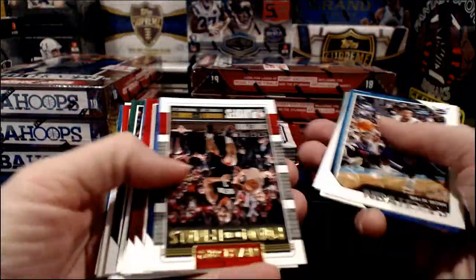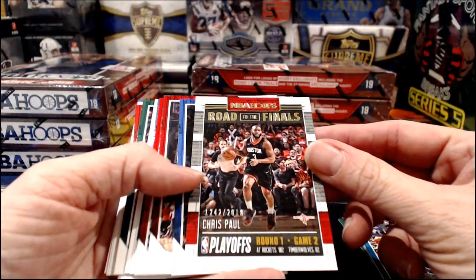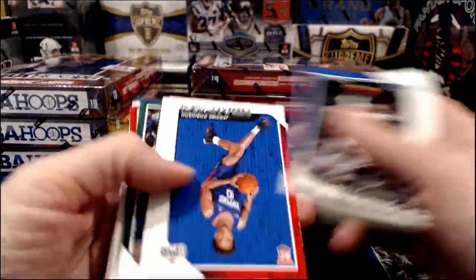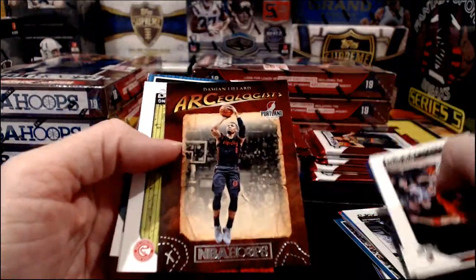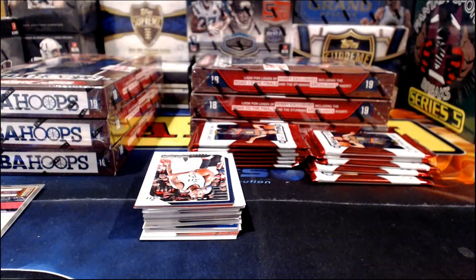But it will be similar. It's the same product, but the configuration might be a little different. To 2018, the Rockets and Chris Paul. And I'm not 100% certain, Greg, that it's the next one that comes after Donruss, but I think it might be. Damian Lillard for the Trailblazers on the Archaeologist insert.